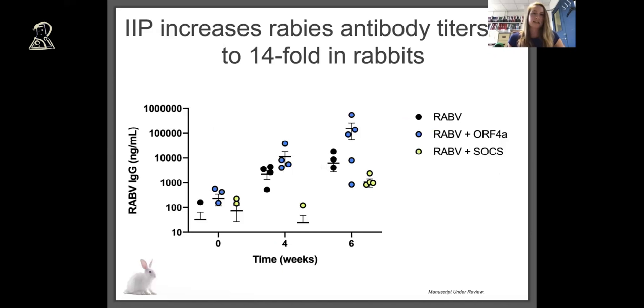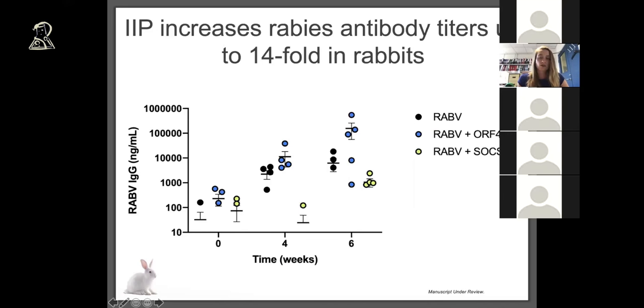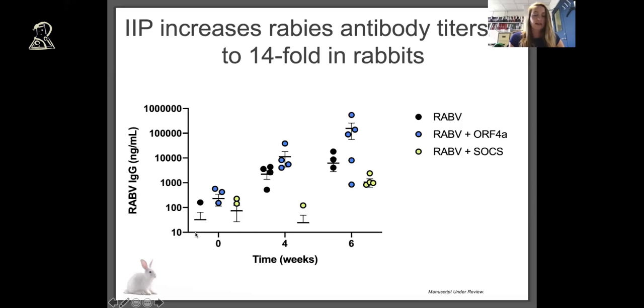So we then wanted to test how these interferon inhibiting proteins affect immunogenicity. So we used rabies as a model antigen and did this experiment in rabbits because they're thought to be more interferon competent, kind of like HeLa cells or MRC5 cells, and more similar to humans in that way. So the constructs we used in this study are wild type rabies, rabies with the ORF4A, and then actually a different interferon inhibiting protein called SOX. So you can see with the rabies, these animals got doses at 0 and 4 weeks, so a prime boost regimen, and then we assayed it to look at the rabies-specific IgG using an ELISA.